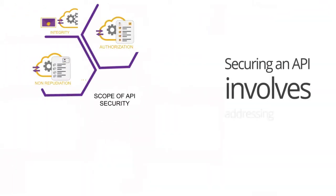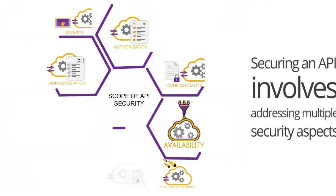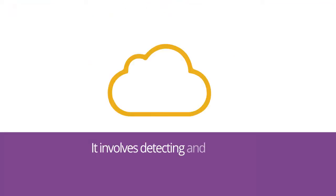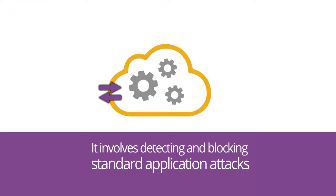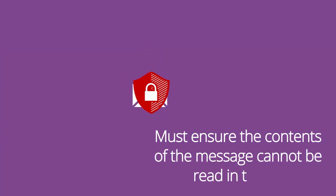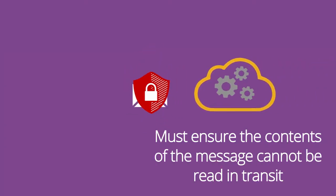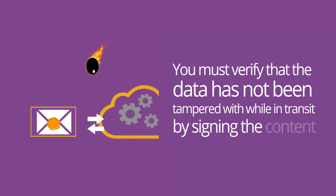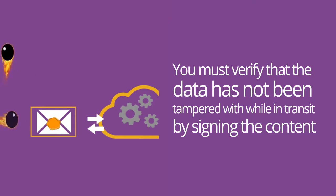Properly securing an API involves addressing multiple security aspects, such as confidentiality, integrity, or non-repudiation. First, it involves detecting and blocking standard application attacks, such as SQL injections, cross-site scripting, or information leakage. Then you must ensure the contents of the message cannot be read in transit. This can be done at the message level with encryption and at the transport level with TLS. You must also verify that the data has not been tampered with while in transit, typically by signing the contents.